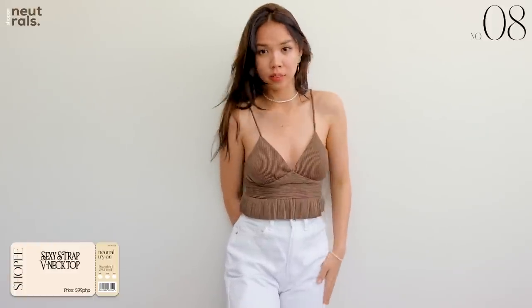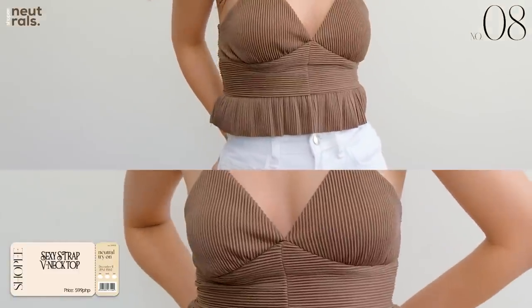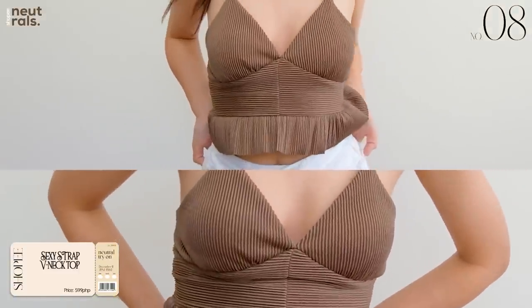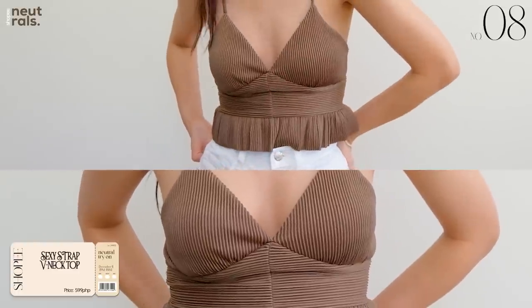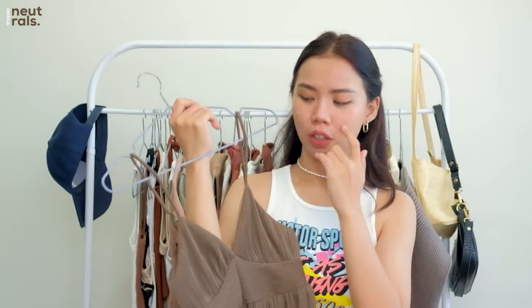And double lining siya sa loob. Even dito sa may back area niya. And what I love about this is its neckline, it's so flattering. It's a V-neckline na top. Pero I love its strap kasi you can adjust it. Super flattering na top. You could wear this one kung kayo ay nasa light skin tone or medyo morena kayo. Pwedeng-pwede pa rin tong top na to.